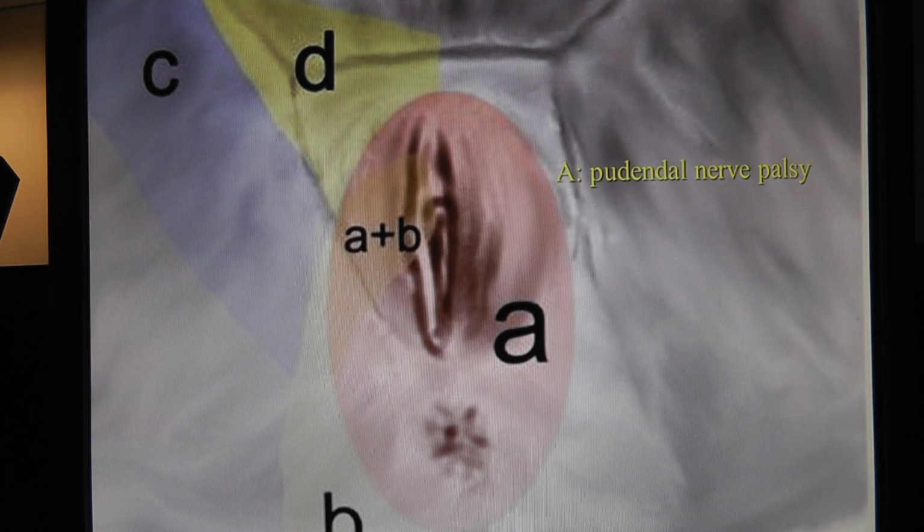So I'm showing you this. This is a pudendal nerve palsy. Excuse me for showing you the female genitalia, but this is the only image I can get that shows you a pudendal nerve palsy. When you nail these femurs, the post is right up against the pudendal nerve. And if you get a pudendal nerve palsy, it's a disaster because you can't feel your vaginal area or your penis, and you can't feel your anus, which is a big problem.